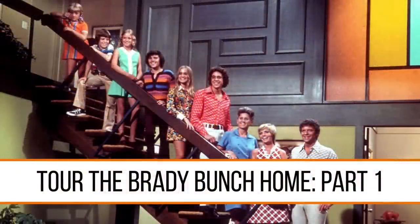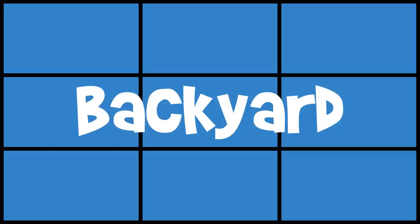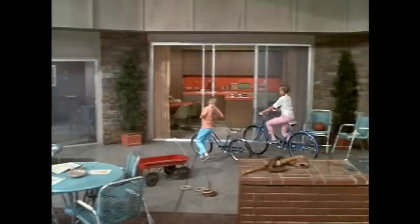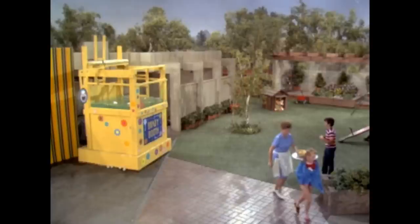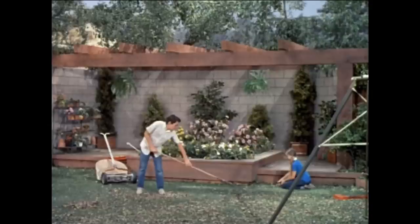When I posted my original tour of this home 4 years ago, I was surprised to see this tweet from Maureen McCormick, who played Marcia. Next up, the backyard. The backyard is actually a side yard. I'll show that coming up. So many different events took place here, everything from a dunking booth to a Thanksgiving Day play to mowing the AstroTurf lawn.